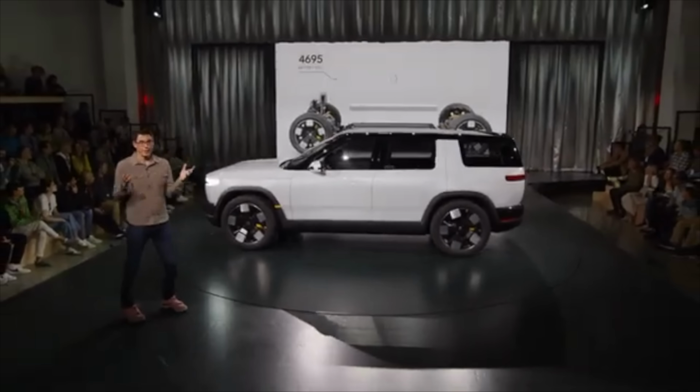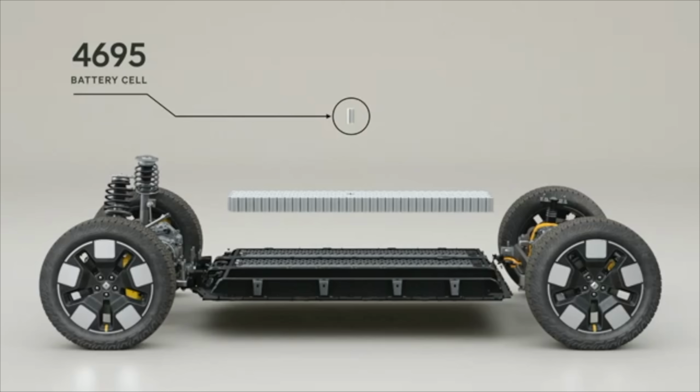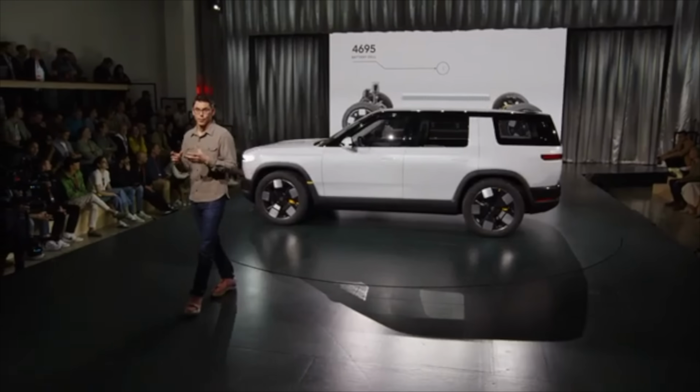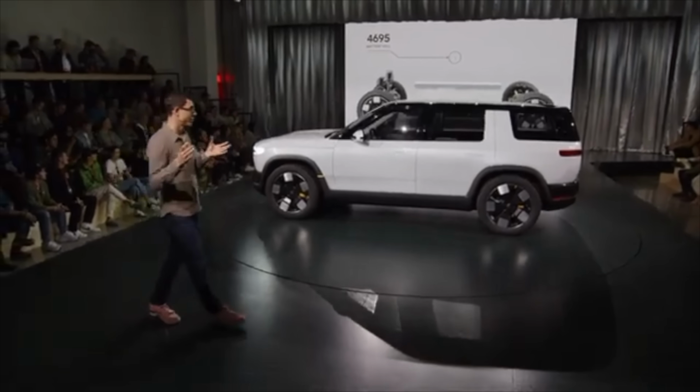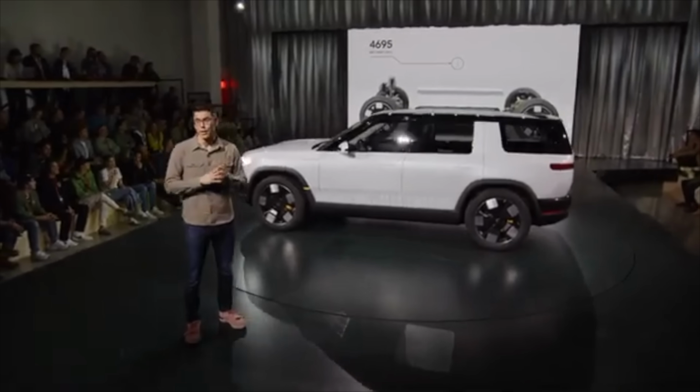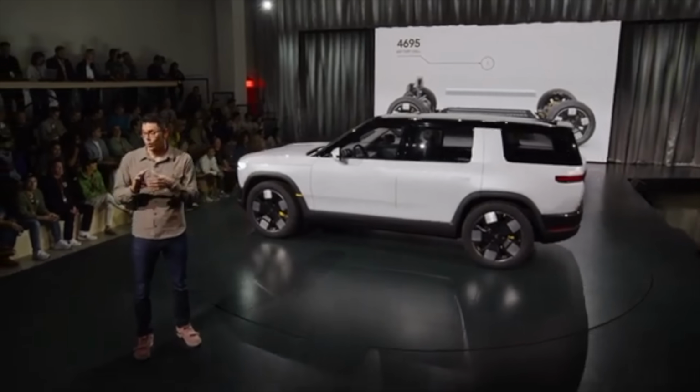This new battery pack design is using larger 4695 structural battery pack designs with up to 768 cells in the pack. These individual cells should be sourced from LG Energy Solutions at their brand new Arizona-based factory. This new factory could be potentially very important with the new concerns around tariffs.